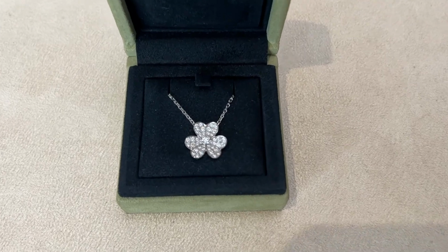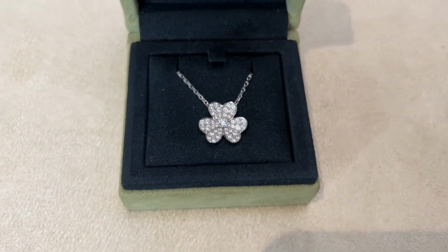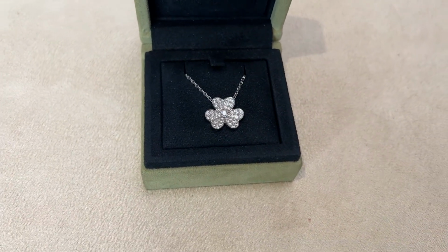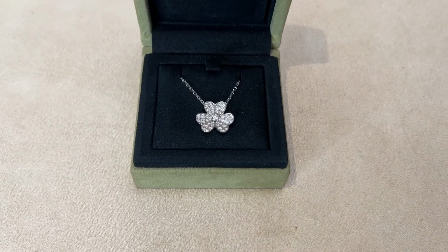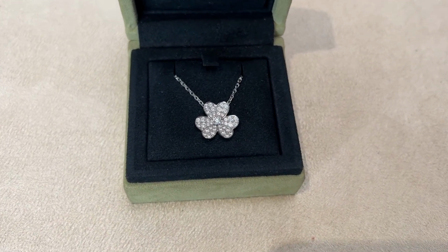Next up, we'll talk about Van Cleef and Arpels. So we happen to have one piece here at the moment. We're very lucky to have one piece here at the moment that has diamonds in it. Now, this is a pendant necklace, and when I was doing my research, it seems that the VCA, Van Cleef and Arpels, standards are slightly higher in some respects for their diamonds than other houses.